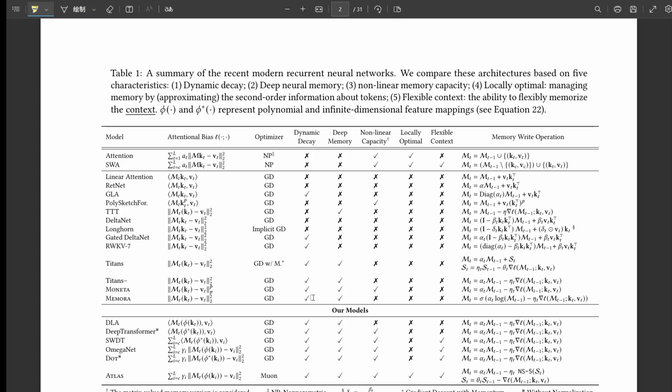Kind of, especially for models based on similar linear structures or basic update rules like Hebbian learning. The paper points out, theoretically, that their capacity is often tied directly to the input dimension, which might not be enough for complex long-range dependencies. Okay, limited capacity. And the third issue.